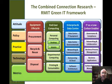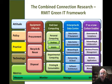And the last, but not least, of the actions are metrics. How do you measure the whole thing? How do you move from measuring through to monitoring, which is constant measuring, through to managing, and finally mitigating, finally reducing the carbon emissions of both the IT department and the whole organisation. So that's the whole framework, if you like.